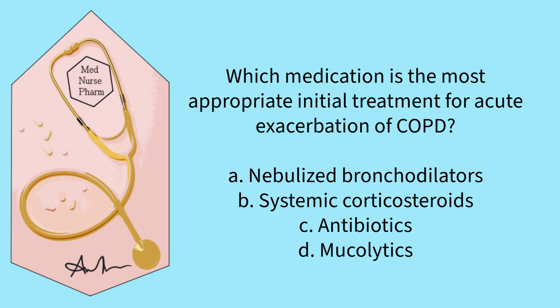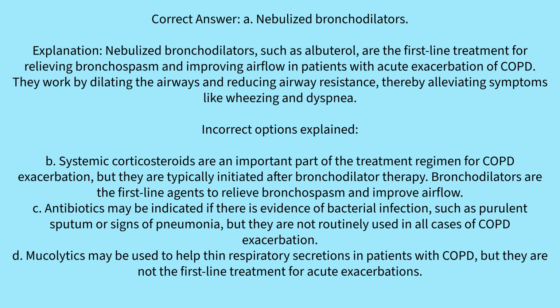Which medication is the most appropriate initial treatment for acute exacerbation of COPD? Nebulized bronchodilators, systemic corticosteroids, antibiotics, mucolytics. Pause the video and select your answer. The correct answer is A.